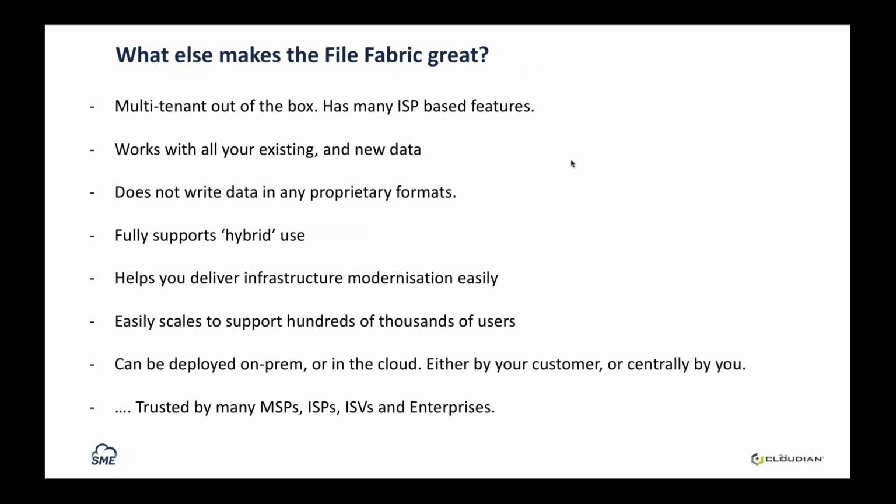So that was just a brief overview of how you secure your data for GDPR compliance using Enterprise File Fabric. We also provide a lot more functionality. Enterprise File Fabric is multi-tenant if you're an ISP, and if you want to securely provide your customers Dropbox-like functionality with Cloudian at the back end, you can use Enterprise File Fabric. It has about 60 different connectors. It works with existing data and your new data. It does not store data or your files in any proprietary format. That allows you to have multi-channel access, and that is a big differentiator.